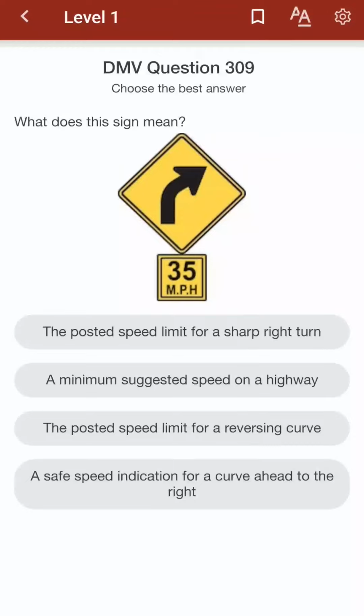Question 309. What does this sign mean? Answers. A. The posted speed limit for a sharp right turn. B. A minimum suggested speed on a highway. C. The posted speed limit for a reversing curve. D. A safe speed indication for a curve ahead to the right. The correct answer is D.